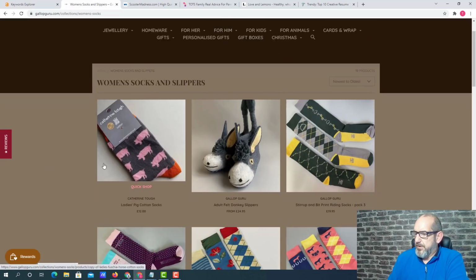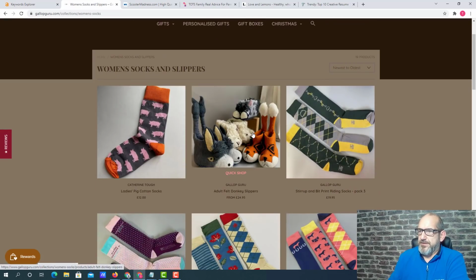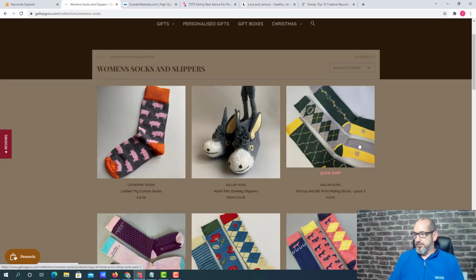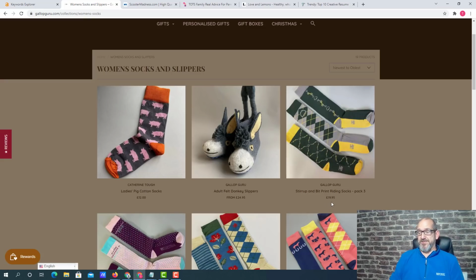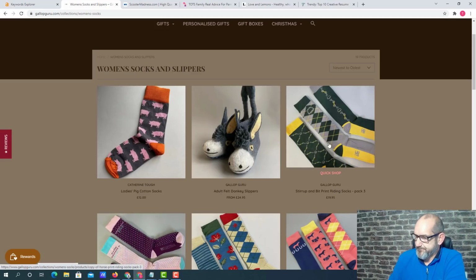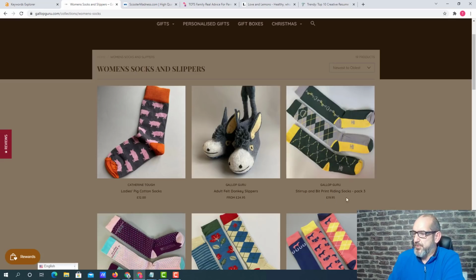If we look at the slippers now, this looks like a UK site, although it's a .com. You've got adult felt donkey slippers, and they retail at £25, which is probably around $30. The socks are 20 quid. Well, that's quite expensive actually. Donkey slippers are 25 quid and the socks themselves are 20 quid.